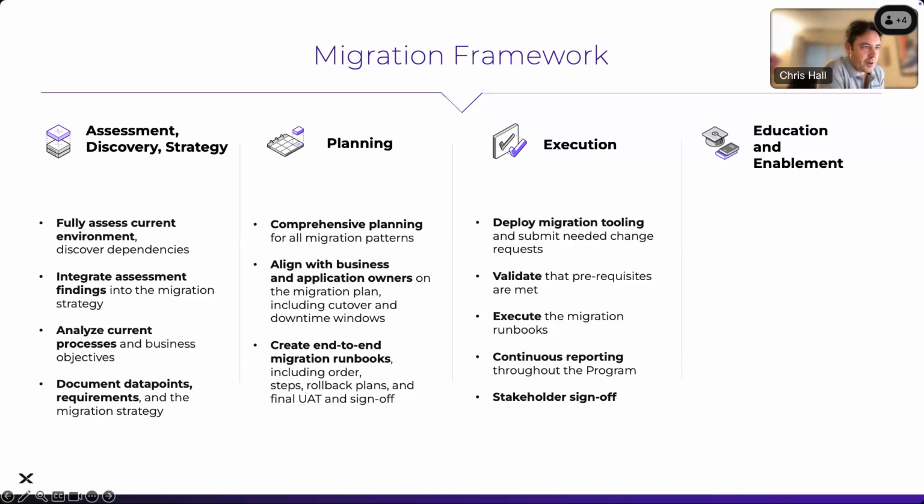We've validated that all our prereqs are met. So, you know, our application requires DNS, SMTP, etc. Everything's all there, ready to go. Let's do it. Let's execute the migration runbook. Keep everybody in the loop as part of the program, and make sure that after we've migrated, everybody's happy to sign off, and we're all happy that the application's running super fast on Nutanix.